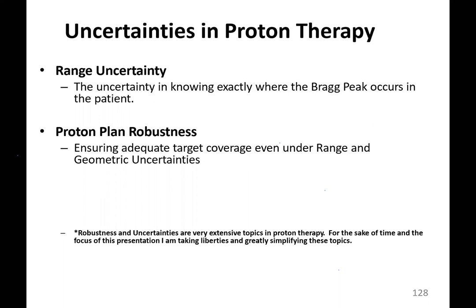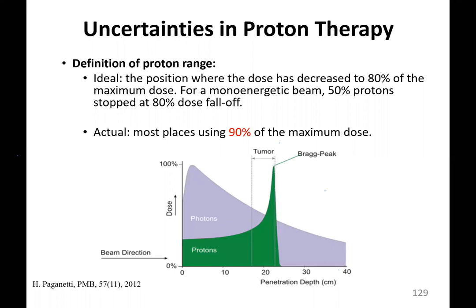So proton plan robustness means ensuring adequate target coverage, even under range and geometric uncertainties. Even though robustness and uncertainties are very extensive topics in proton therapy, I may not cover everything in this talk. It requires a separate talk. For the sake of time and focus of this presentation, I am taking liberties and simplifying these topics, so let's go over them very quickly.